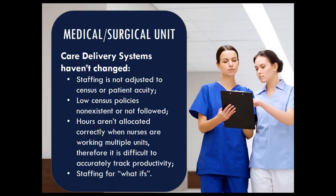I've broken it down by different units, starting with a med-surg unit. Care delivery systems haven't changed over time. Staffing's not adjusted to census or patient acuity. We put out our schedules and units are staffed with the same number of staff regardless of how many patients are on the unit or the acuity of patients. We're still staffing a charge nurse who doesn't take patients, whether we've got a census of 2 or a census of 20. Nurses are assigned the same number of patients, whether they're an acute patient or a swing bed patient. We're just not taking into consideration the level of acuity of the patient.